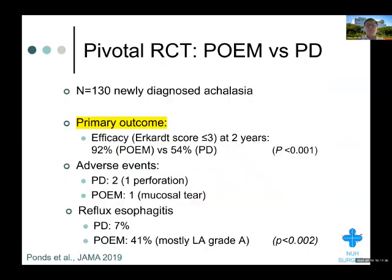Recently, 2 pivotal randomized studies have been published. The first one is a randomized study comparing POEM versus pneumatic balloon dilatation. This is a multi-center study from Europe and also Hong Kong. They randomized 130 patients with newly diagnosed achalasia into either POEM or balloon dilatation. The primary outcome of this study is efficacy at 2 years. As you can see, POEM efficacy is 92%, which is significantly better than pneumatic dilation at 54%.